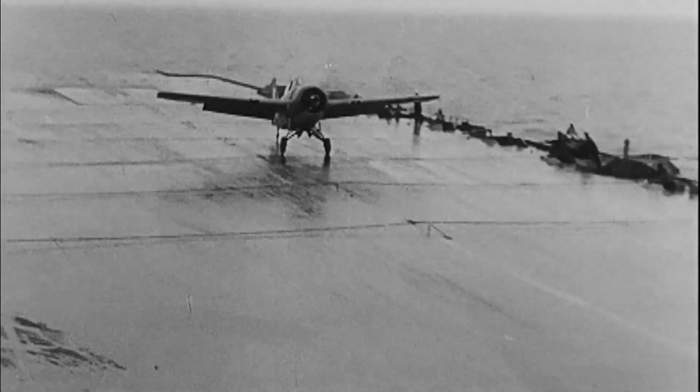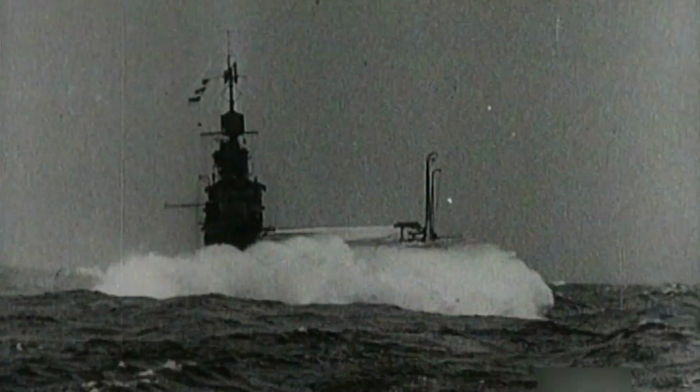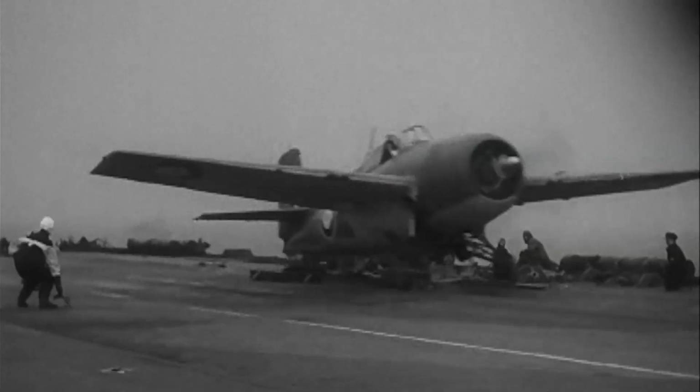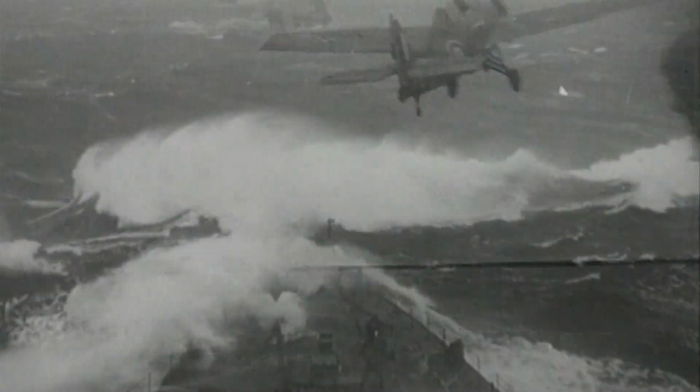Landing on their tiny decks was quite daunting. The deck could pitch as much as 65 feet, but patrols continued regardless, often in filthy weather.